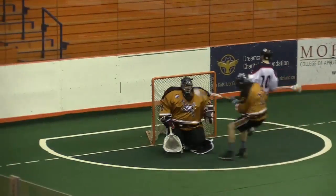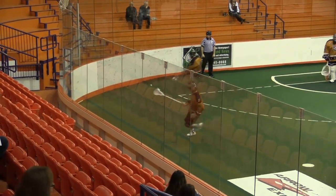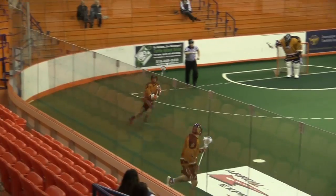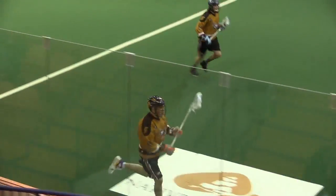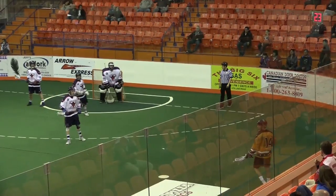The breakaway chance, Crowley down makes the stop. Ball almost hit the rafters. St. Catharines picks up the loose ball, and they set up the power play with 35 left in Mark DeBrone's minor for cross-checking.